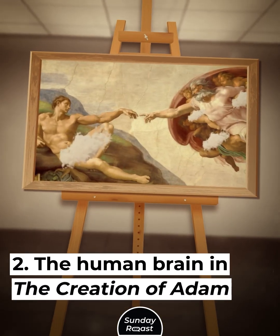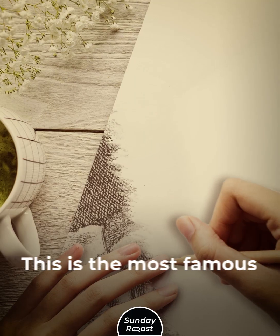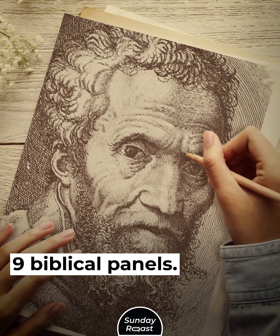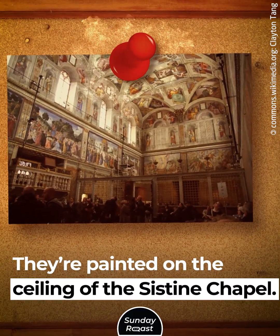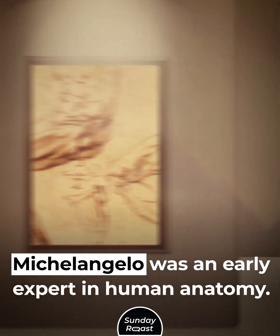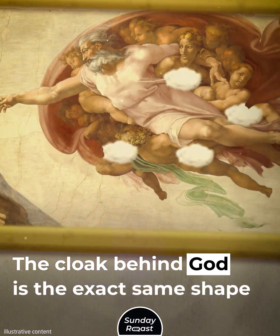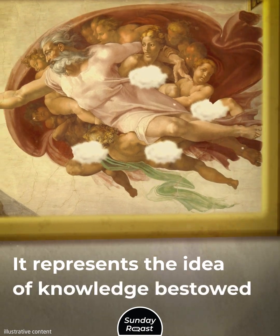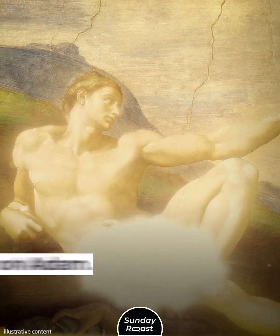2. The human brain in the creation of Adam. This is the most famous of Michelangelo's 9 biblical panels. They're painted on the ceiling of the Sistine Chapel. Michelangelo was an early expert in human anatomy. The cloak behind God is the exact same shape as a human brain. It represents the idea of knowledge bestowed on Adam.